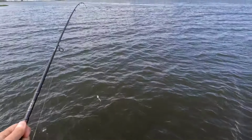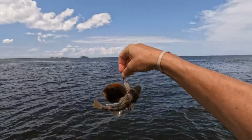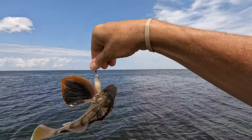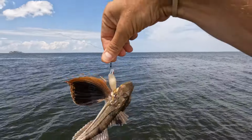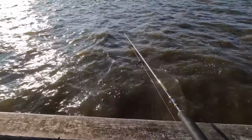Interesting. I know it's some kind of trash fish. Don't really want to touch him, but anyways, that's pretty cool. We're gonna get the hook out of him and get him right out of here. That's great. All right, so I think we might have a little fish on here. Let's see.